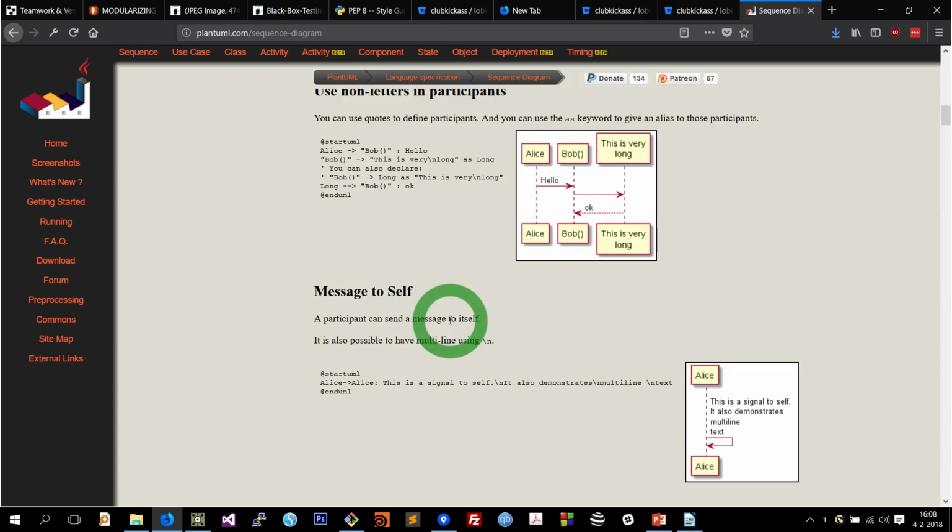PyCharm does this. Yeah, super cool. Okay, PlantUML, I'll check it out. Thanks.